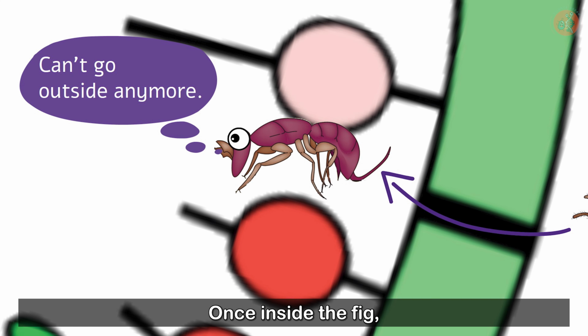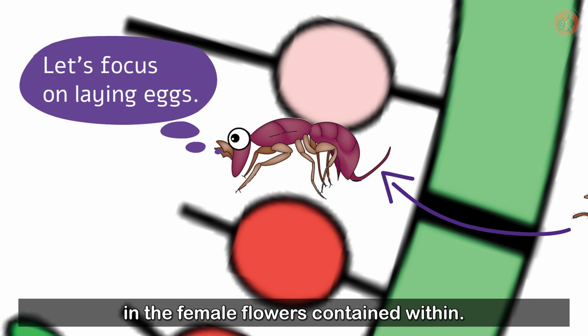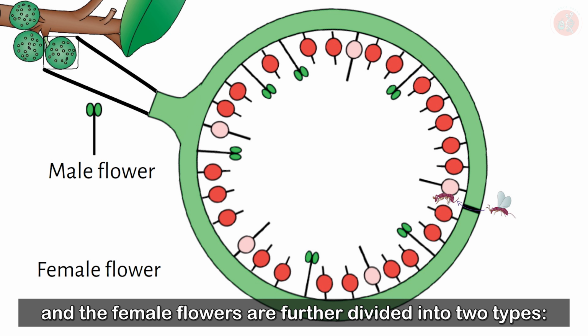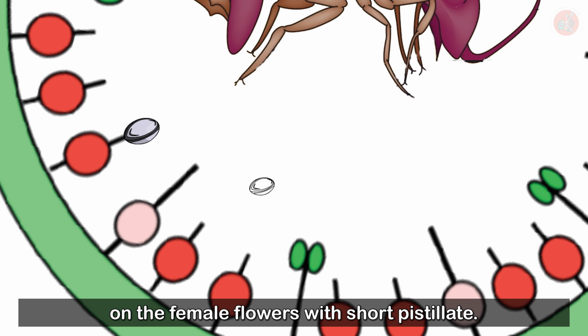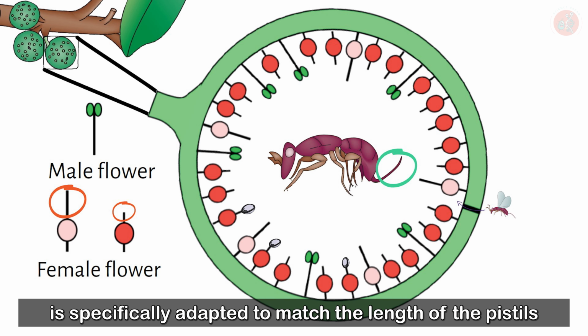Once inside the fig, the female fig wasp prepares to lay her eggs in the female flowers contained within. Figs contain a mixture of many female and male flowers, and the female flowers are further divided into two types, those with long pistils and those with short pistils. It is interesting to note that the fig wasp can only lay its eggs on the female flowers with short pistils.